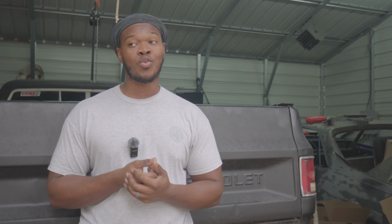This thing is horrible on gas, which is probably why a lot of guys go LS. But if it's not something that you drive every day, kind of like me, I don't drive this thing every day. It's like a weekend toy, so it's not bad. $20, $30 in it, and I can ride a little while before I have to go back to the gas station. But this thing is horrible on gas.